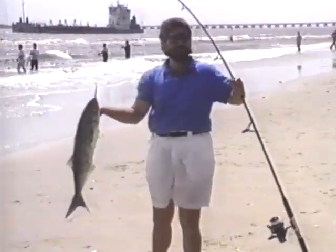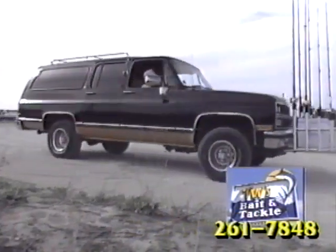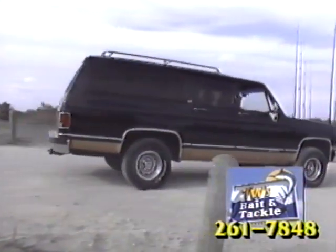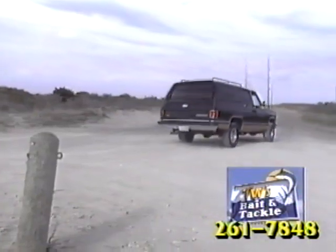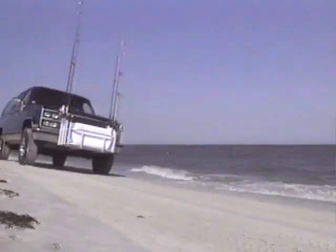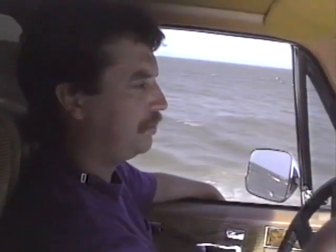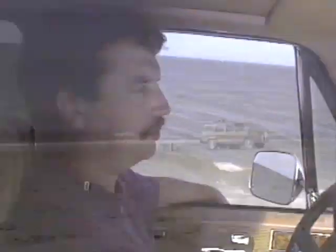It's a great experience. Four-wheel drive, if you have one, does give you an advantage. You can go north of Corolla, or you can go to Oregon Inlet, or further south on Hatteras Island. There's miles of beaches you can drive. Without a four-wheel drive, which is really no problem, just take a look right in front of where you're staying or one of the beach accesses close to you.